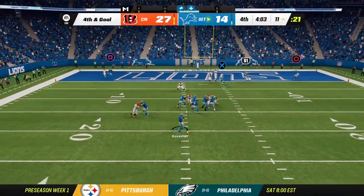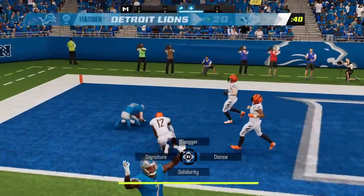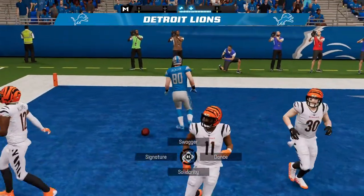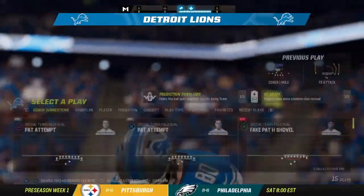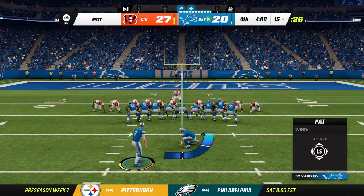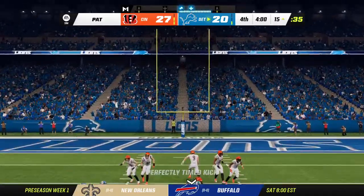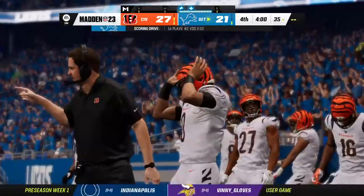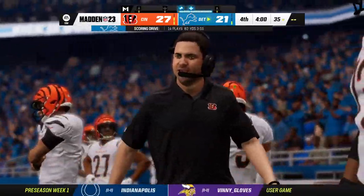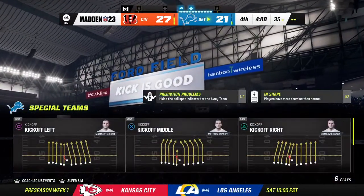As expected, they're going for it to keep the drive alive. And that is caught. Touchdown, Detroit. A great effort there, ready for the regular season with his 2nd touchdown of the game. And the Lions have made it a 1-score game again here in the 4th. Extra point right down the middle. And now things get a bit more interesting here in this 4th quarter.